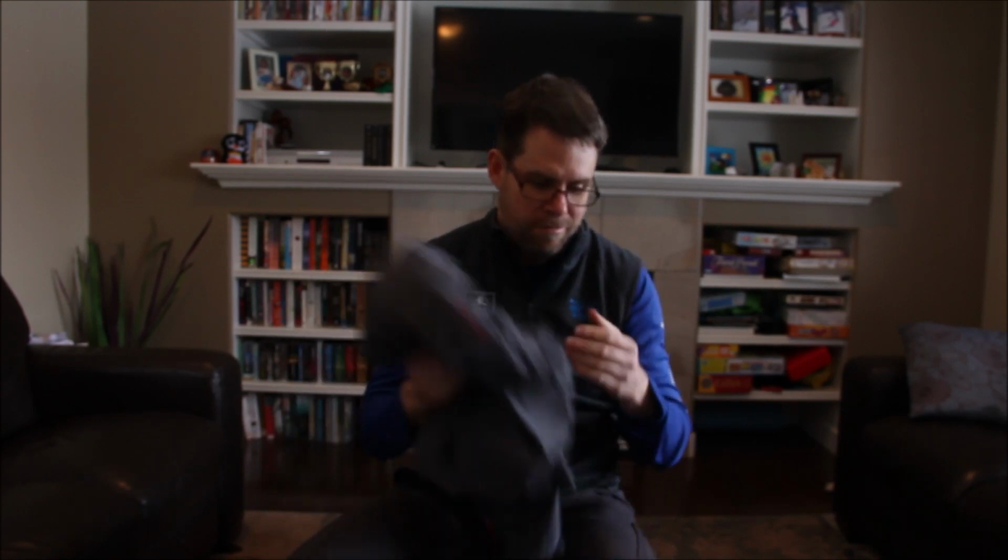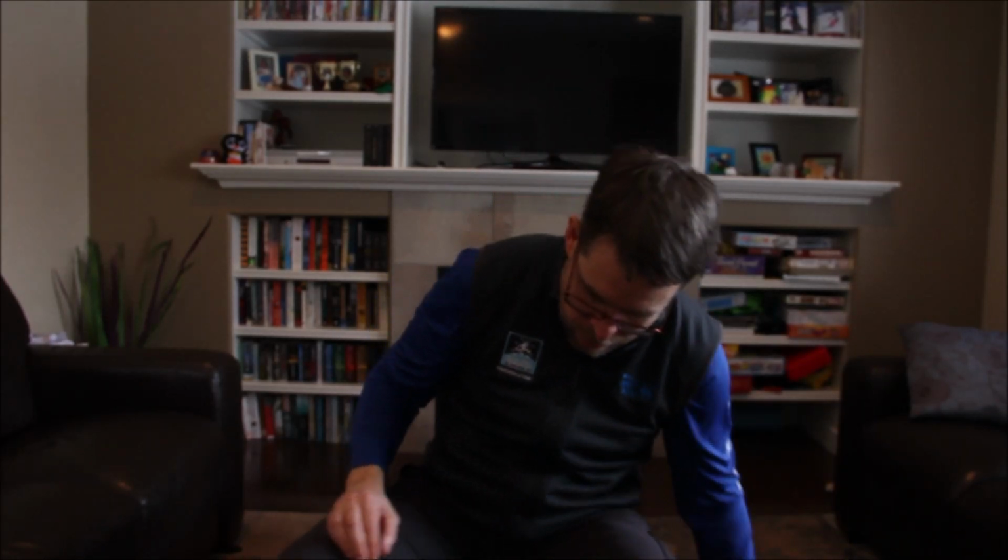I don't usually like running with the hood because I don't like the sound. It makes a rustling sound on my ears, but when you're cold, it's worth it. Kind of a must-have, and I would always have one of these in my pack if I'm running in the mountains. Probably something a little lighter than this, but this is really good for the winter.